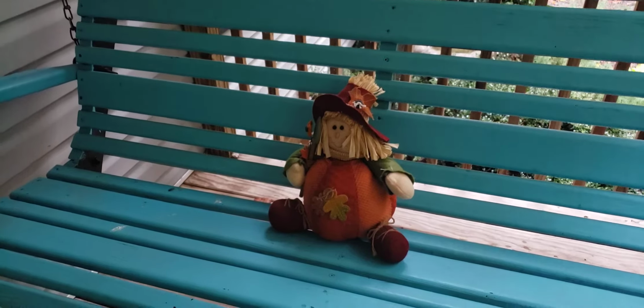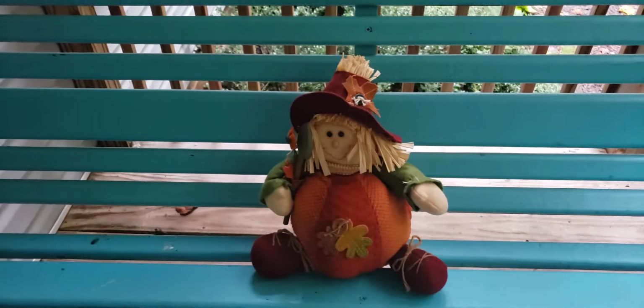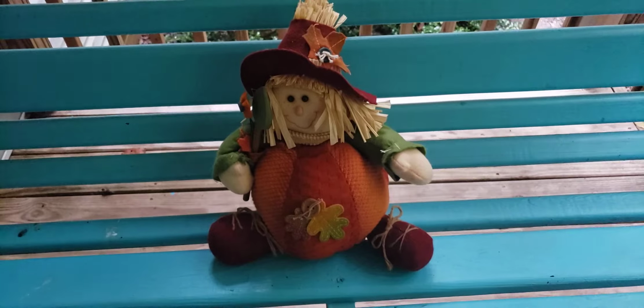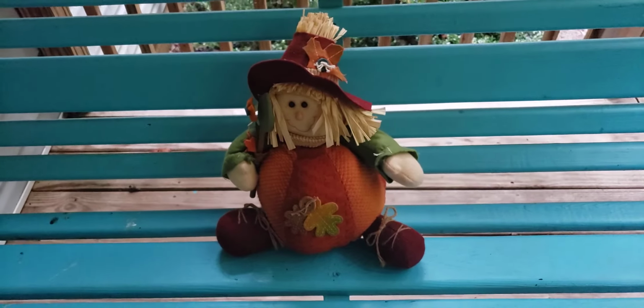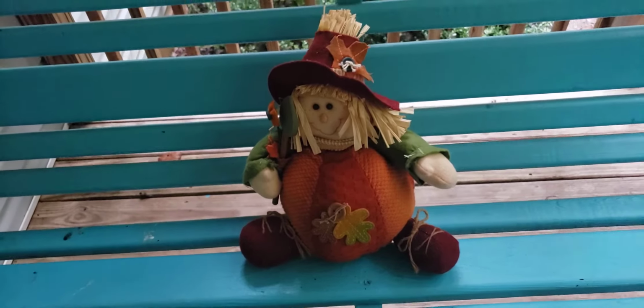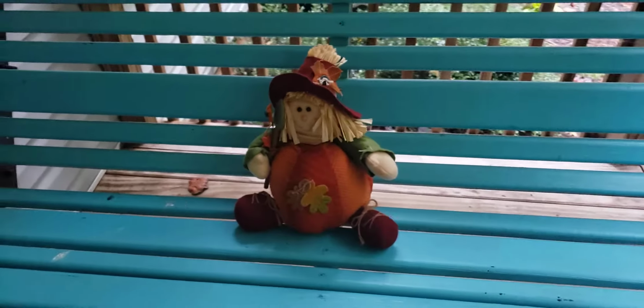So I'm back. This is a little... my husband actually picked this up somewhere. I don't know where, but he came home with it, and I adopted it. So this little pumpkin scarecrow is sitting here on my front porch swing.